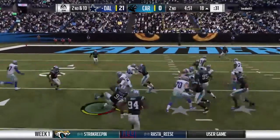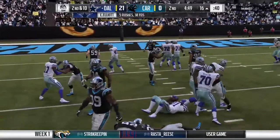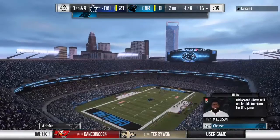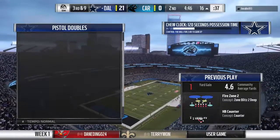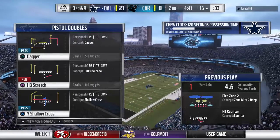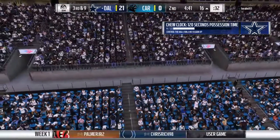On 2nd down, Elliott. And he's eaten up at the line of scrimmage. Might have gotten a yard down to the 16. He's definitely tough to get down. We just saw it right there. But how about what we did see? Pursuit, wrap up, and then the big finish with the tackle.